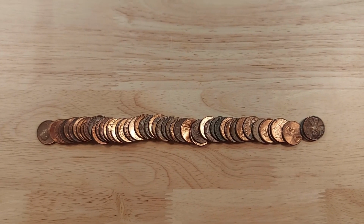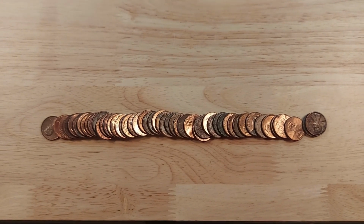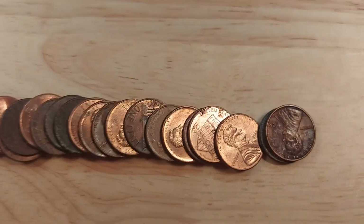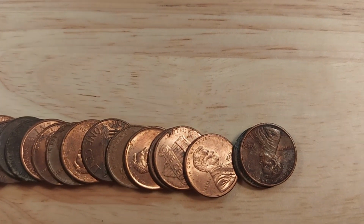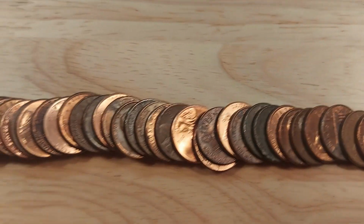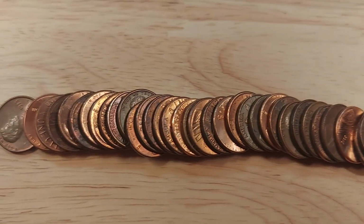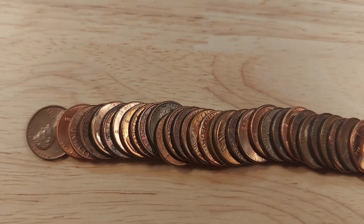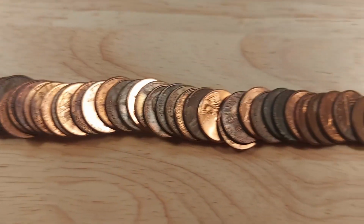I'm bringing you in on roll 11, the first roll of the second half. It looks to me like this roll is mostly American pennies. Oh, I do see a Canadian there, but it does look like most of this is American pennies. So if there are any wheaties in here, I will bring you back.